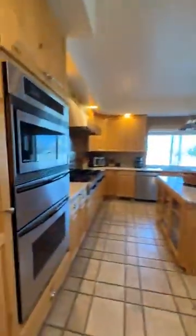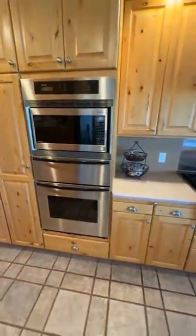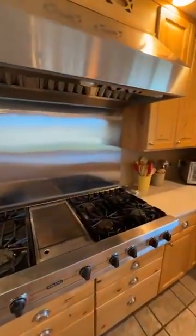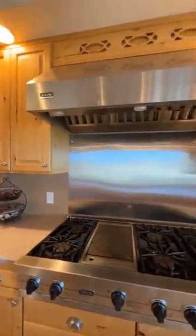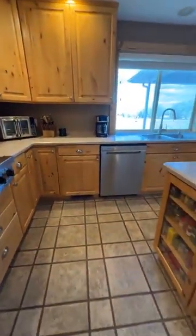Let's see the kitchen again. Look at that. You could make great holiday feasts, no matter what holidays you're into. Professional level gear. I mean, I can't say how cool this stovetop is. Of course, there's your dishwasher. I didn't mention it before because the stove just had my attention so well.